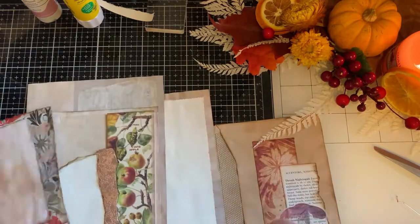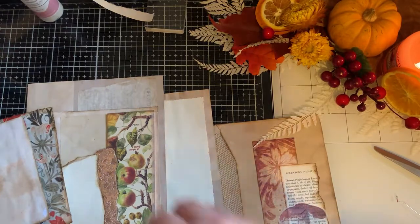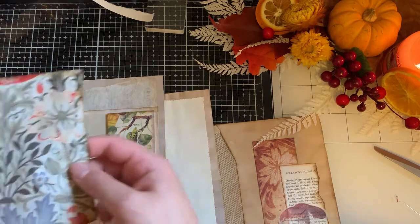So tomorrow we are going to be doing pockets from our bedding. So if you haven't got a sewing machine, you're going to want some Fabri-Tac or something like that to glue it, proper fabric glue. Alternatively, you can hand stitch. I'm not the best at hand stitching, so I'm probably not going to do that.